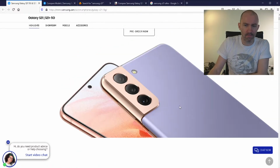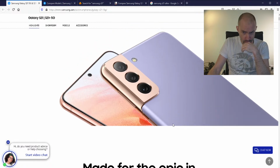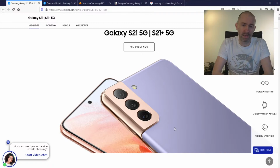So this is the Samsung S21, and there's a lot of different colours depending on which model you go for. So let's talk about the design. Kind of pin drop or teardrop camera for the selfie camera. I like where they've put the position.